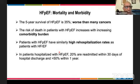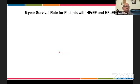Patients with this disease have similarly high rehospitalization rates as heart failure patients with reduced ejection fraction. Of patients hospitalized, 20% are readmitted within 30 days, and more than 50% are readmitted within 1 year. This morbidity and mortality shows the tremendous load of this disease on the healthcare delivery system of any country. Now, there are two examples.